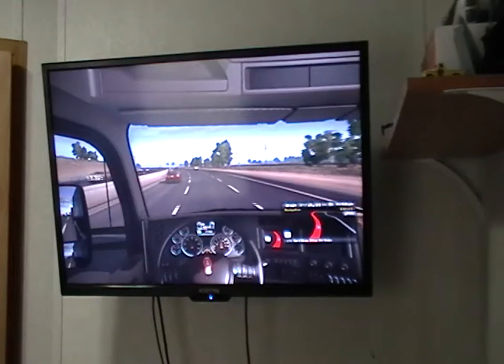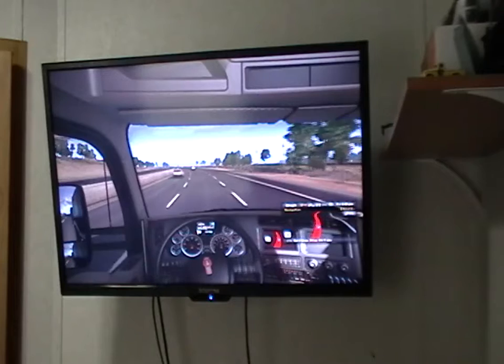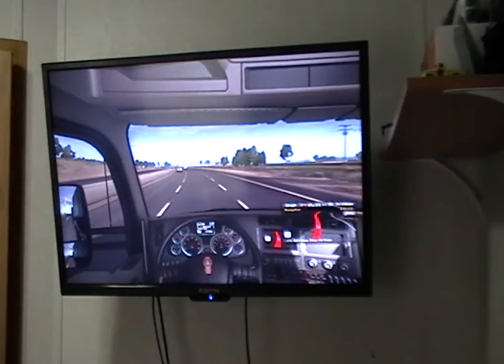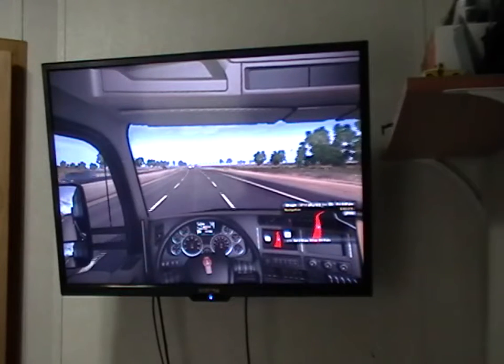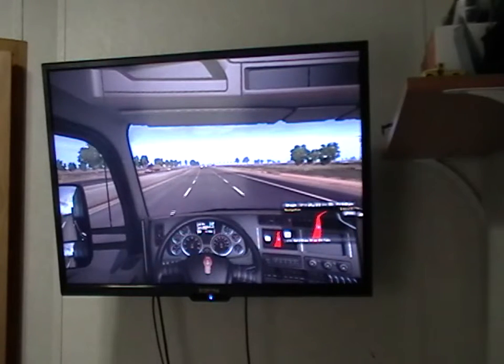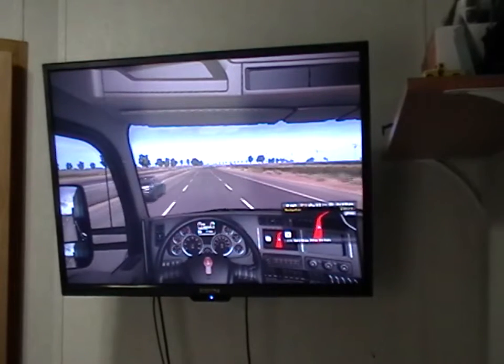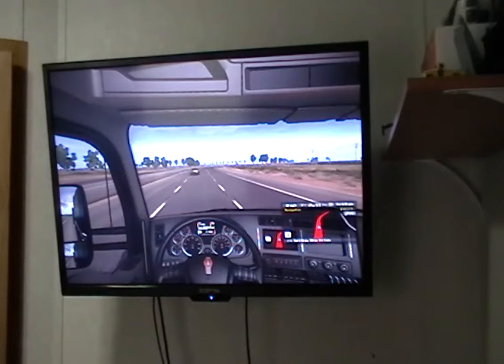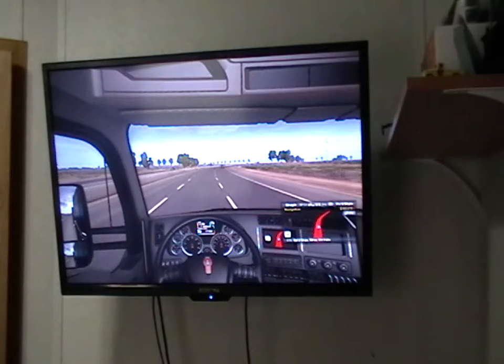Oh, wow. Okay. That's where I want it. I want the truck in about 11th, and I want it in 12th. Okay, probably want to put it in 13th. There we go. That's better.